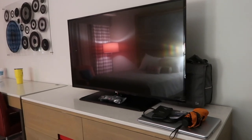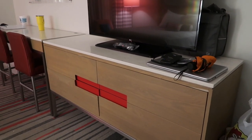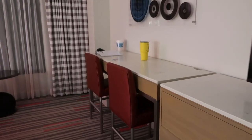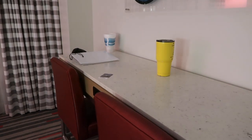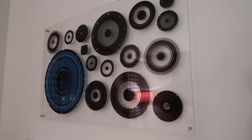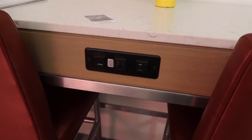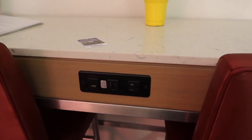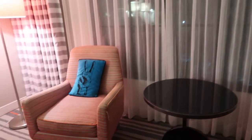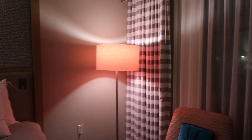We have a large television with the remote and the little baggie for safety, and a large dresser with drawers. And this is pretty cool. It's kind of like a little bar here with some chairs, and above it, it looks like artwork with speakers. Love that. And more plugs, a USB. So we'll have plenty of places to charge all of our stuff. And then by the bed, there's a small table, it looks like a comfy chair, another lamp, and it's nighttime, but we have the lovely view of a parking lot right now, but that's okay.